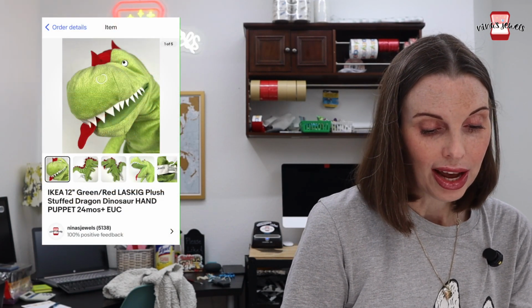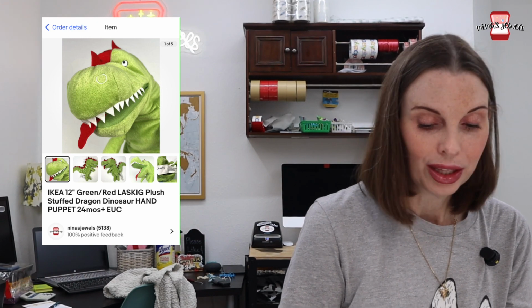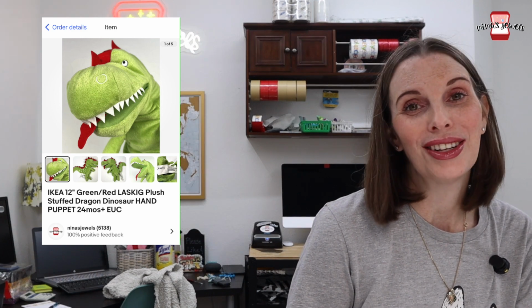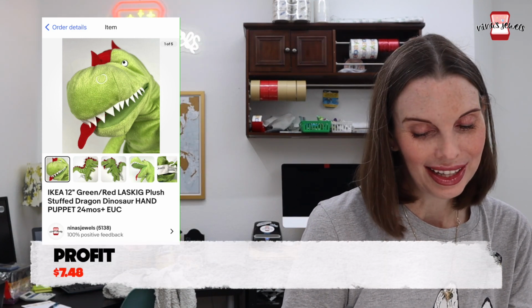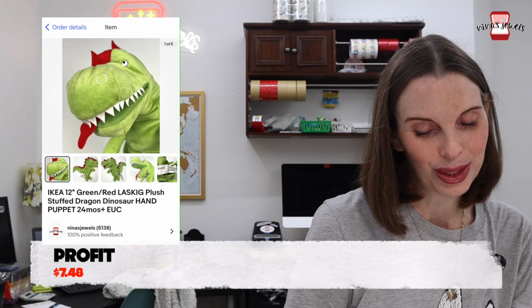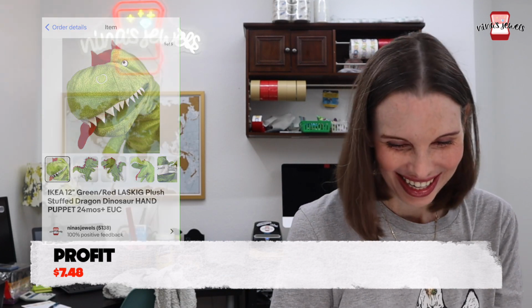Next up was a really cute IKEA plush stuffed dragon or dinosaur hand puppet. We found that in the Goodwill bins for $1.18 and it sold for $16.99. And actually we have another one exactly like it that I also found in the Goodwill bins that we listed after this one sold. So if you like it and you're interested, we do have another one.